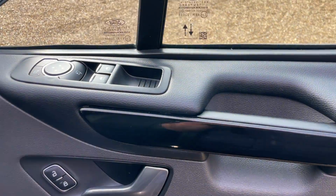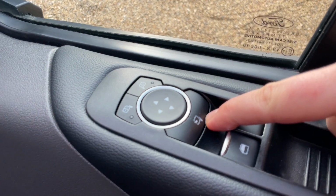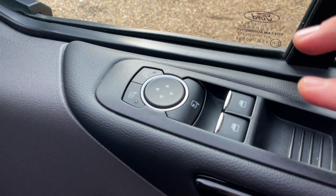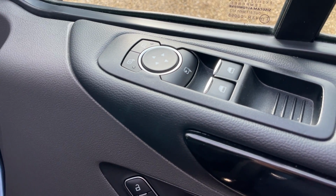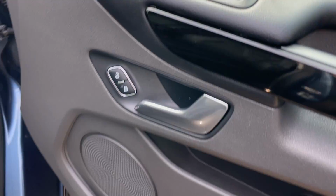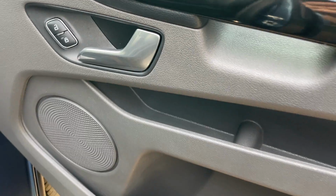Progressing now into the front of the vehicle, driver's door card, folding mirror function, electric mirror adjust, and 2 front electric windows. You can open the windows in the back as well, they're just manually operated, I think I forgot to mention. Interior locking found just left of the door handle.